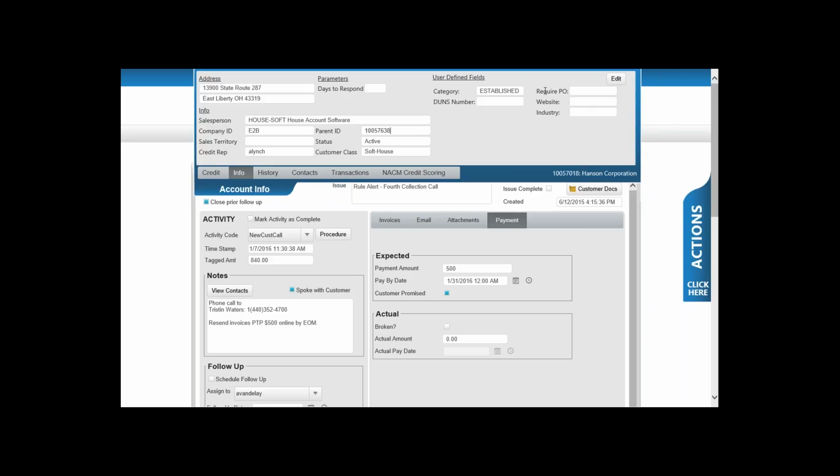User-defined fields. You know, this is one I was talking about earlier. I set this up, it didn't exist until I set it up in my system. This is a customer that doesn't require the PO to be on the invoice, or I could go ahead and change that.